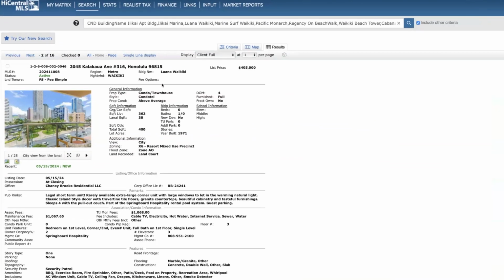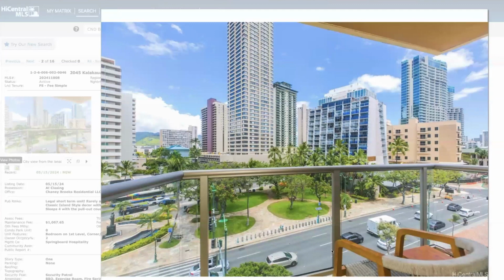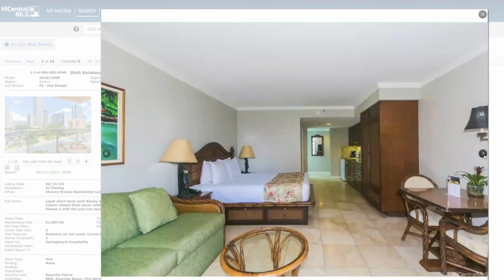Okay, here we have a studio at Luana Waikiki on the 3rd floor, 360 square feet. This last sold in March of 2018 for $300,000, now listed at $405,000. Here are your monthly dues, and everything they cover. This has city views. Keep in mind, being on the 3rd floor and having a unit facing the street, you're going to be dealing with street noise. This is a very heavily trafficked street, Kalakaua. Nice looking unit. It's standard Luana Waikiki furnishings.